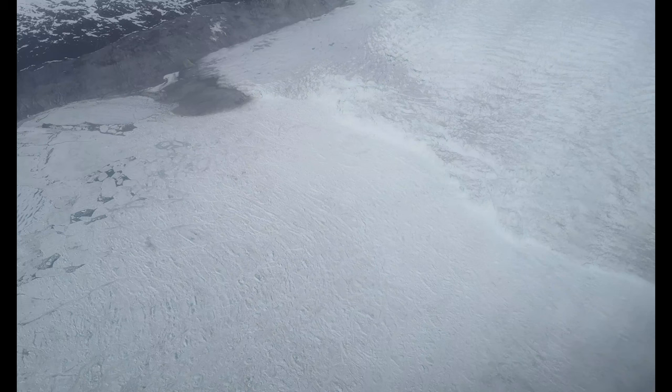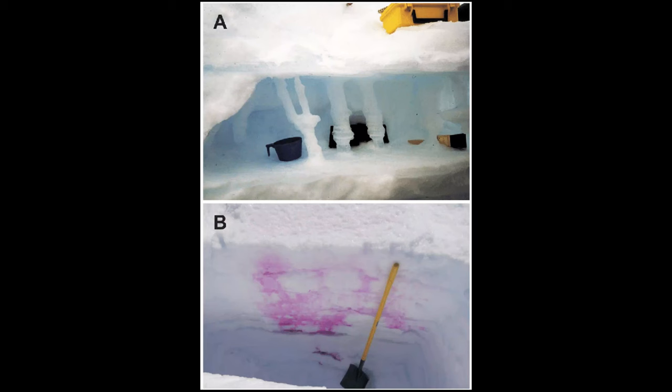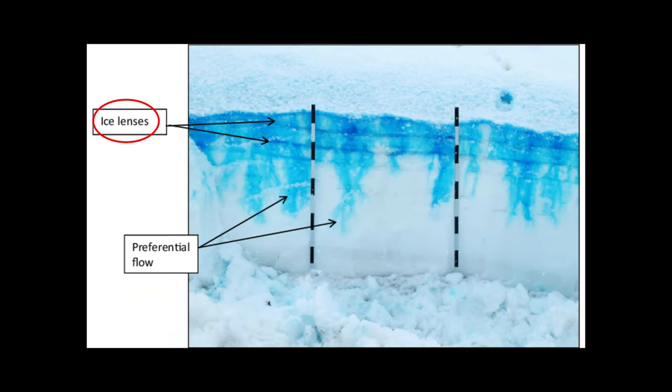In August or September, the surface looks like spring snow. During the summer, surface melt infiltrates the snow and reaches the firn, further deep, that is super cold. The meltwater refreezes and creates ice layers or ice lenses. Once an ice layer is formed, is the following melt infiltrating further down? Or is it just running off on the ice layer?